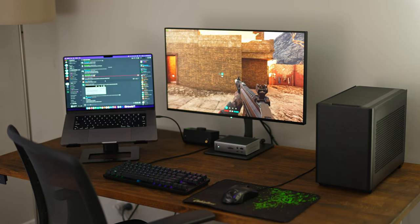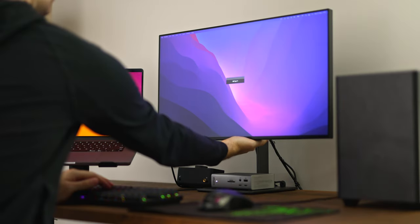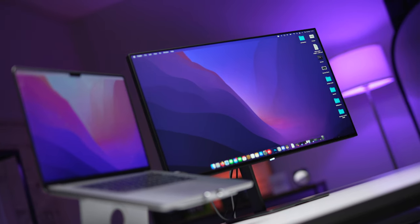That being said, it still works great in a dual computer setup. Here it is in my 2022 desk setup paired with a dock, MacBook, and my gaming PC. I could switch between both systems in a few seconds and still use the same keyboard and mouse. I also haven't had any major issues in the 18 months I've been using the monitor.